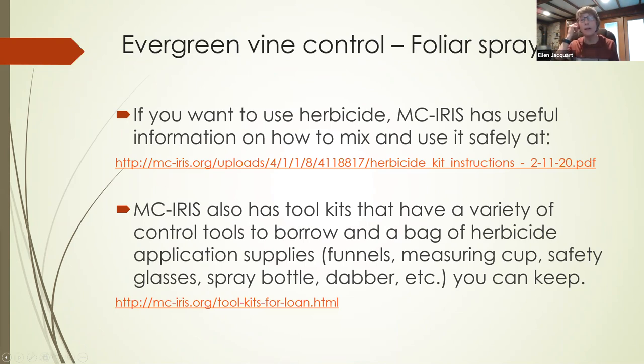Now, we come to the chemical methods of control. And this is called foliar spraying. Before, we talked about cutting the big vines and treating the stump. That is a cut stump treatment.